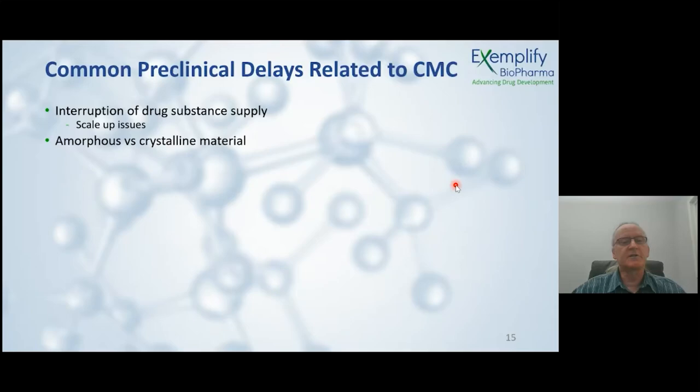Another one is amorphous versus crystalline. A lot of work that's done in discovery is with amorphous material, and then suddenly the batch crystallizes. Another big stumbling block that we see is that the formulation for toxicity studies requires a lot more work than you might expect.